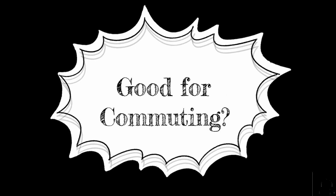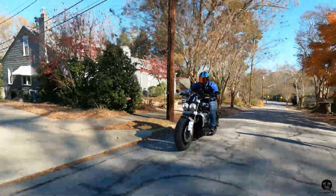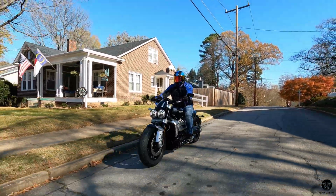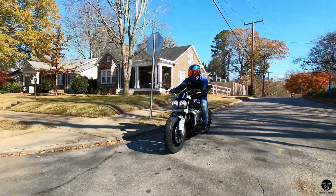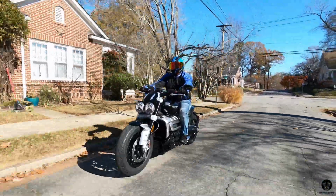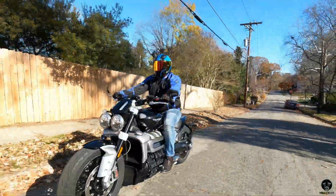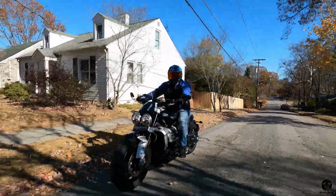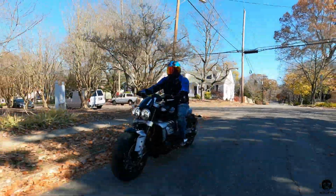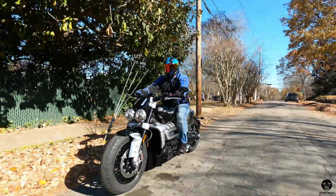Now, could this bike be your daily commuter? Yes, you could. Seat is comfy, gobs of power, good suspension, and it's not a big, bulky, heavy bike, so yeah, it could be great for commuting. Now, this does not come with saddlebags. I think you can get aftermarket saddlebags, or maybe Triumph makes some. But if you don't want to mess with the bike's aesthetics, you could just carry a backpack.